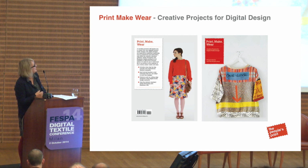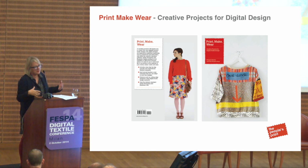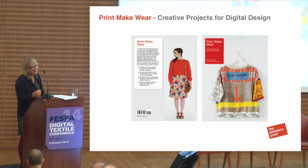The book's, sorry, I forgot to say what the book's called. The book's called what it is, Print Make Wear. It's all around digital printing. It's 14 recipes or tutorials on how to design your own textiles, where to get them printed. There's a resource of printers at the back, which is fashion-based, it's dressmaking-based, which independent dressmaking patterns to use. So it's a complete DIY design loop.